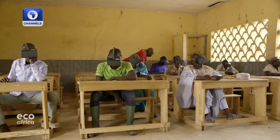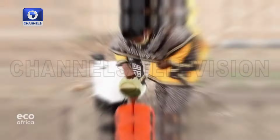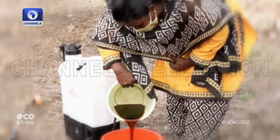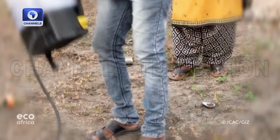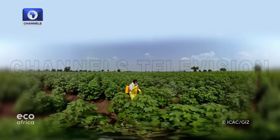The farmer learned how to make organic pesticide spray on the virtual reality course by mixing neem seed powder with water, olive oil, and a little washing up liquid. It's not only better for the environment than chemical pesticides, it's also a lot cheaper.